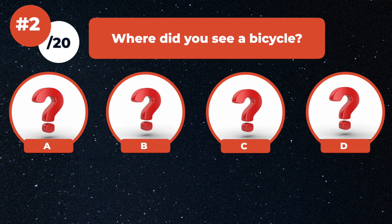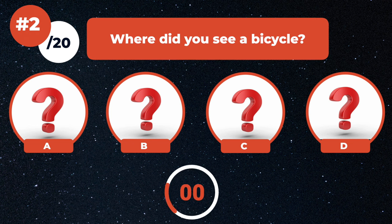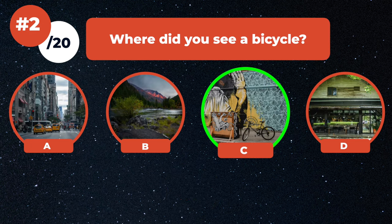Where did you see a bicycle? If you chose C, the colorful mural, you're absolutely right. The bicycle was part of the scene.